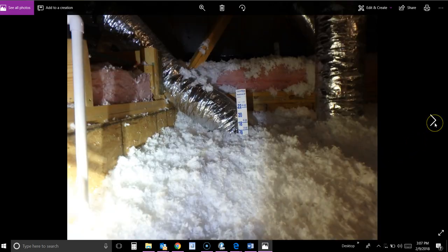This is in the attic. This is insulation depth. The minimum insulation is R38. So you can see at this one location you're at R44. Same thing here, just a little bit below R44. So you get more insulation than required.